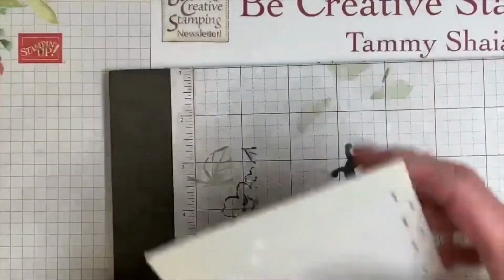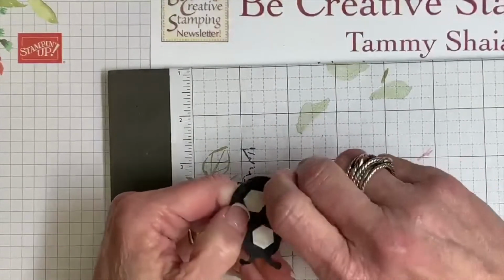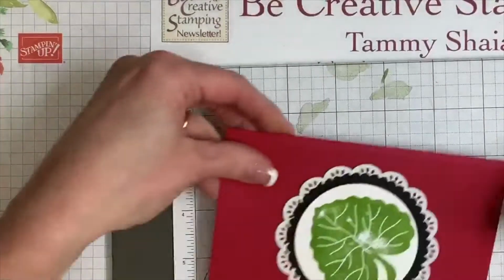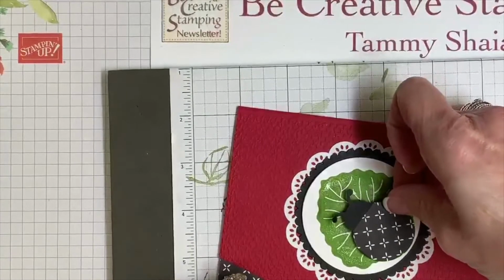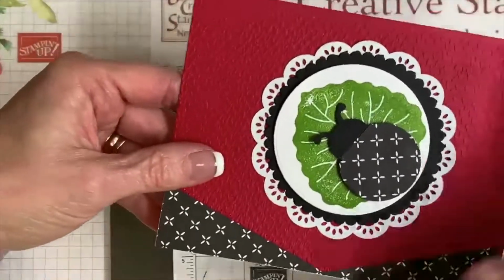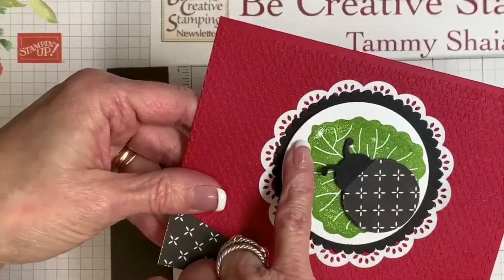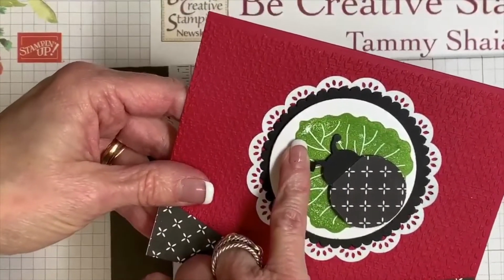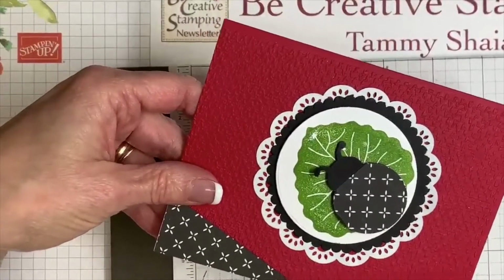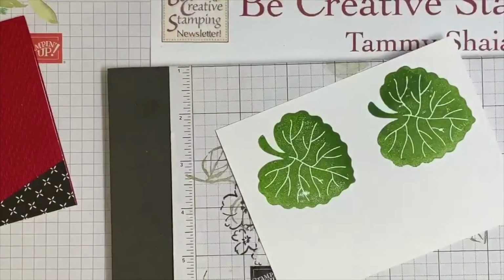This really doesn't need 3 dimensionals, but I'm just going to do it anyway. I know this is an amazing bundle. So we're going to bring her on over here, and she's going to be positioned like that on the leaf. Another thing you can do if that white space bugs you, take your Granny Apple Green Stampin' Write marker or blend, and you can shade in that area too. So just a tip.